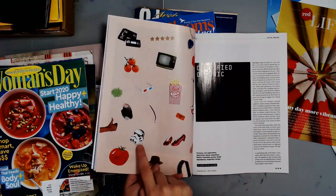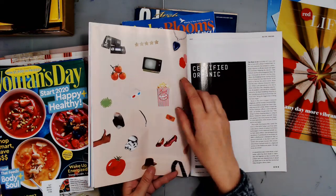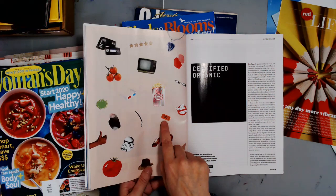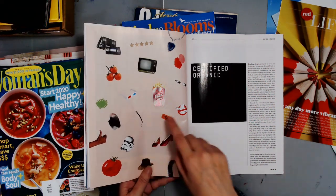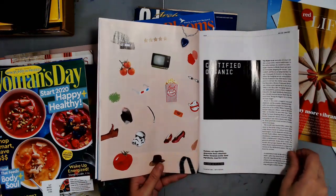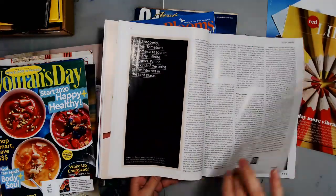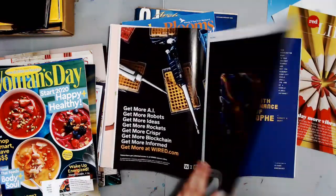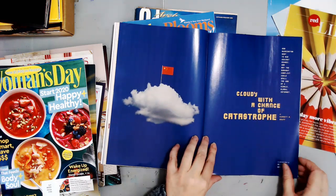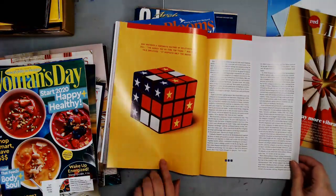Here's some little tiny bits. Popcorn, stormtrooper head, the ruby slippers, a tomato, thumbs up, a TV, Ghostbusters, tiny ticket, 3D glasses. Those are all things that I can put in a small book or small collage. And then there are many pages of, well, a cloud with a flag in it. It's interesting. It's different. I'm always looking for something different.